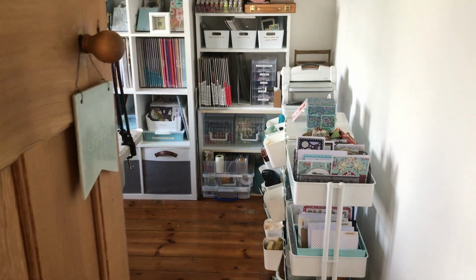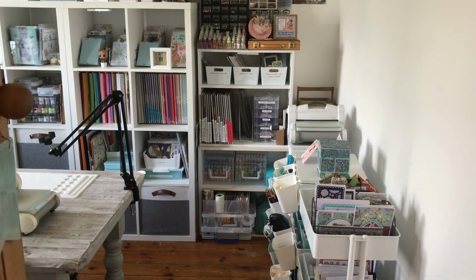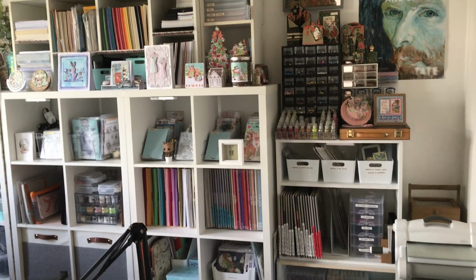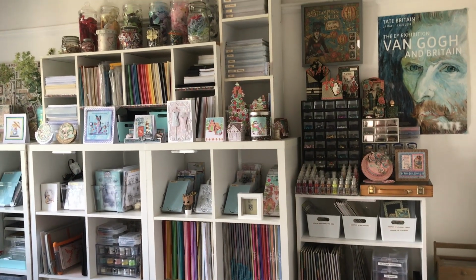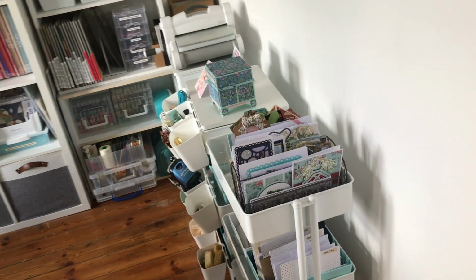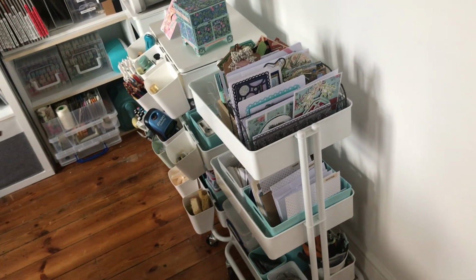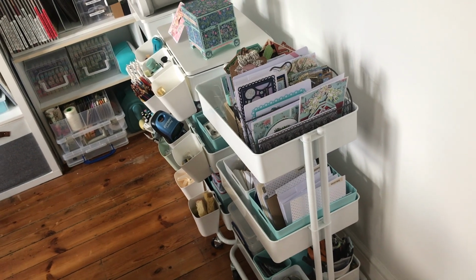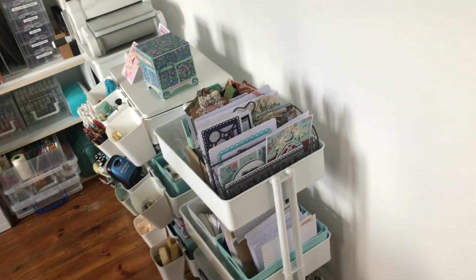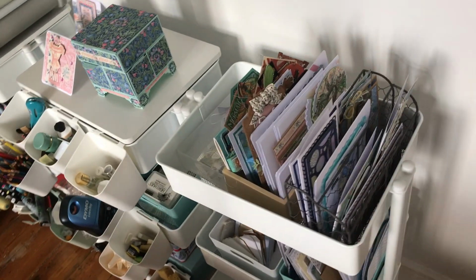Today I am showing you my happy place, which is my craft room. I haven't been in this particular space very long. It's the back wall of my old bedroom, but I thought you would like to see how I go about storing things. These are the trolleys that I commandeered from my old craft room. They work really well under the eaves, but now I'm using them in a slightly different way.